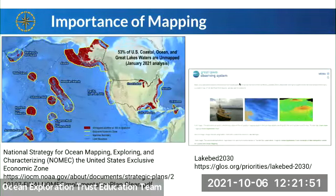And this is just focusing on the US. 53% of the US coastal area, so that's within our exclusive economic zone, is unmapped. What you're seeing in red is areas of the US exclusive economic zone that have not been mapped. You can see it's a lot that we haven't done, and we have a lot of resources. So if we haven't done it, you can imagine what most other countries have been able to do.